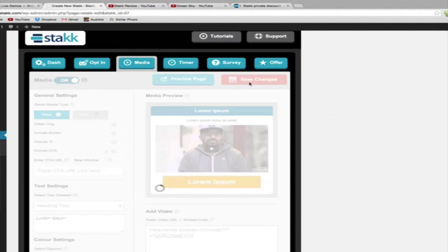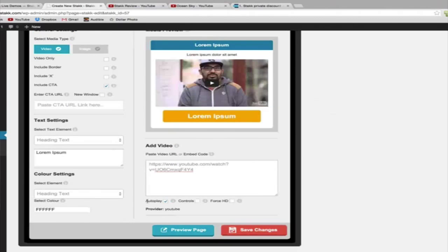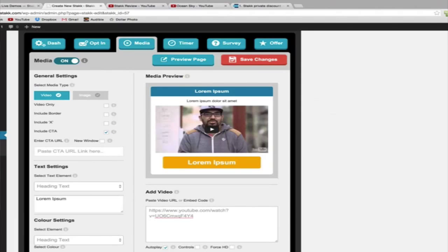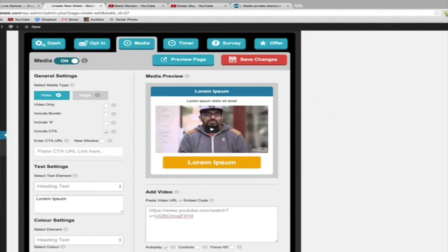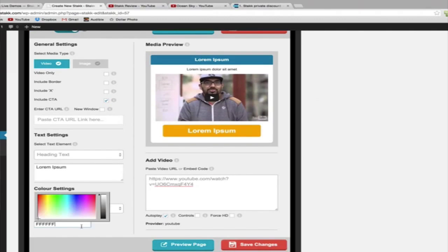Can you make it autoplay? Yep, I've set it to autoplay here. Oh, okay. So when the stack pops up, that'll just start playing for them. So yeah, down here you can set all your text, and colors are completely customizable down here. You can change by color code, or we've got a drop down section as well to choose your colors.